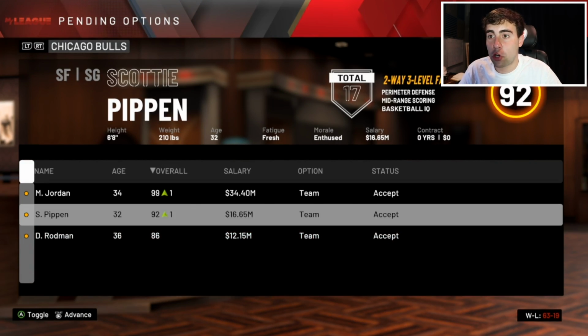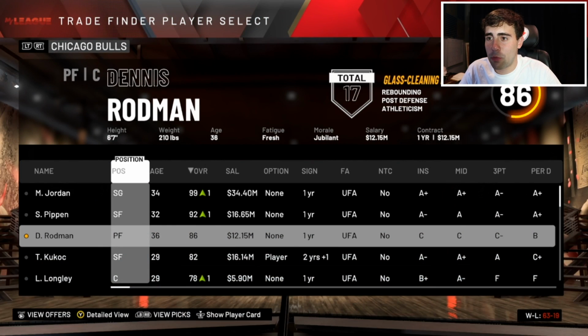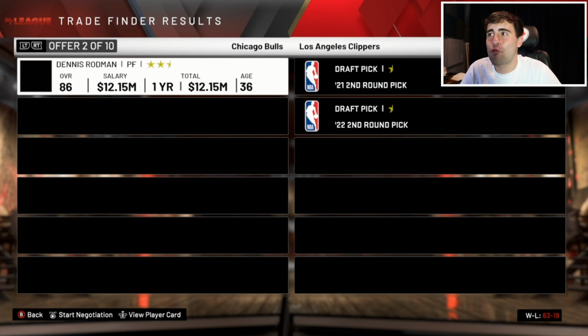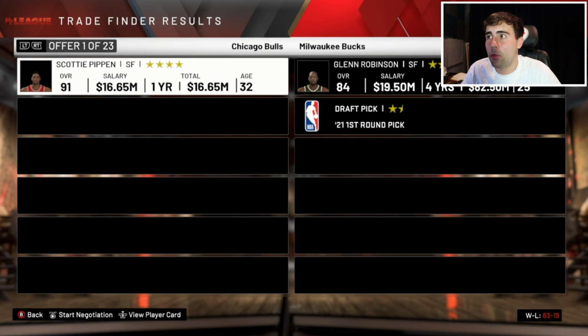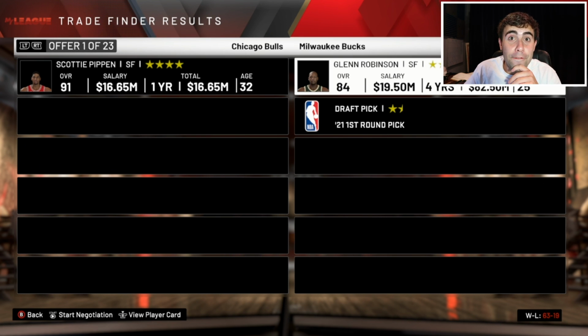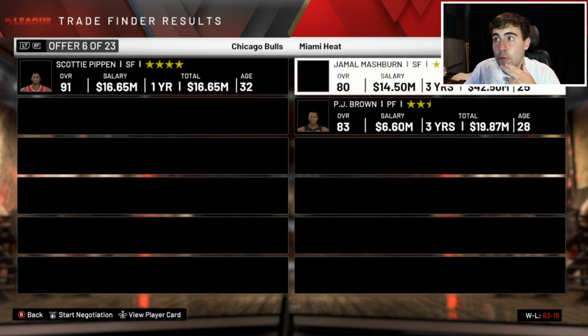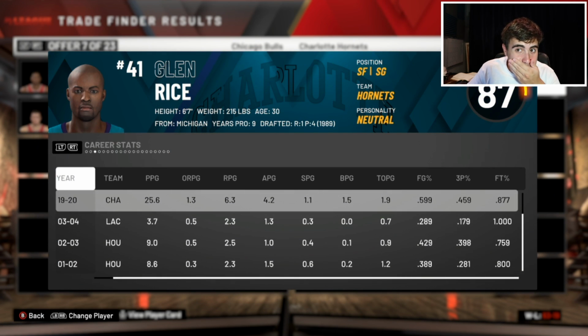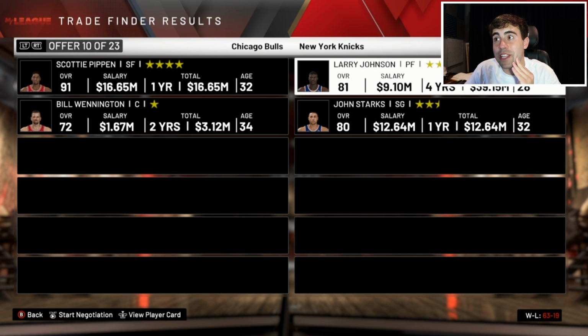We're going to pick up the options on all 3 of these guys, our big 3, but we're going to look to maybe trade someone. Oh, wow. Rodman has no trade value, so we might as well just play him out. Pippen, does he have... Okay, we can get Glenn Robinson, who's 25. This might be a decision we got to make. It's going to be a tough one. But, oh, Steve Smith, coming off a really good year. Glenn Rice... okay, Pippen's 32 though, so I'm trying to get somebody under 27.